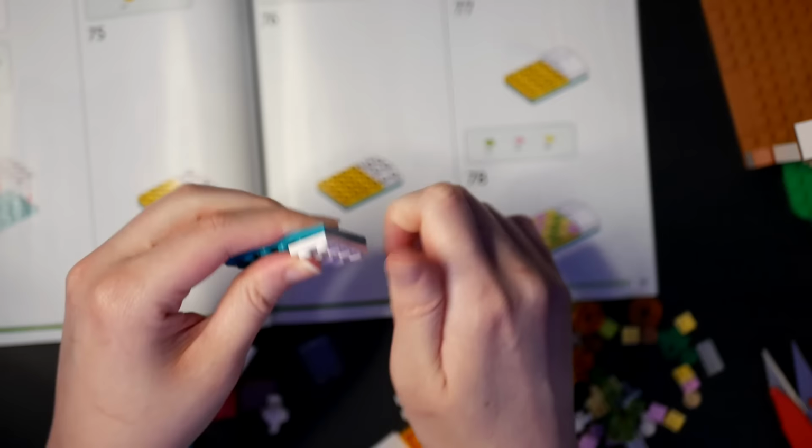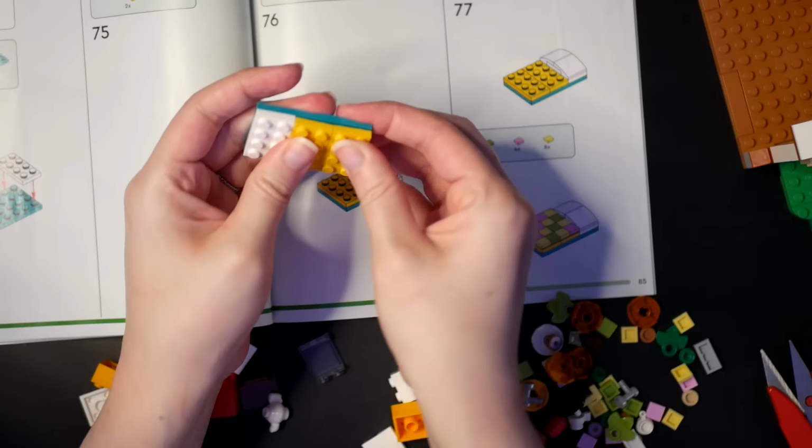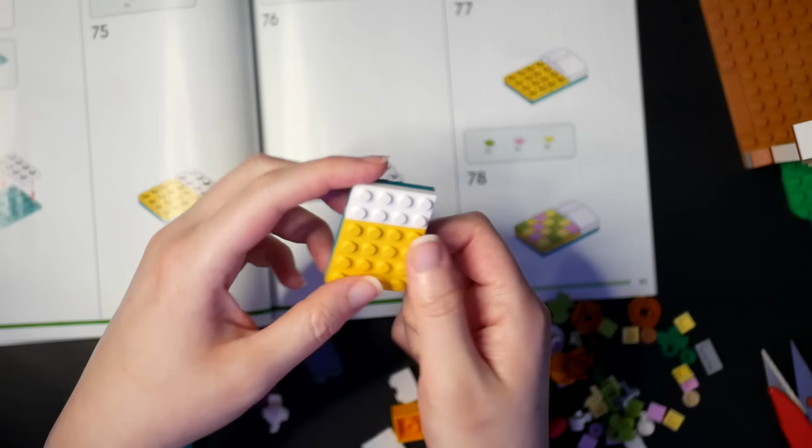Okay, we're making a bed now. This really feels like Minecraft. I've got my sheep wool and I'm making my bed. And it really looks like this. Oh my god, do I need the Minecraft Lego now?